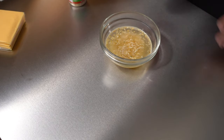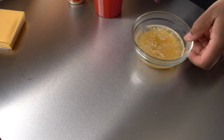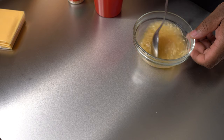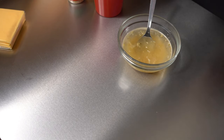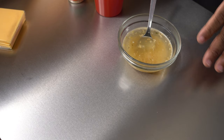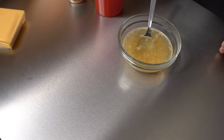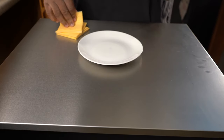And we're gonna let the onions sit for a while. And I went ahead and used hot water for the onions, so it should rehydrate quicker. But while that's rehydrating, I'm gonna go ahead and we're gonna set up the cheese. Okay, now, so let's get our cheese set up.